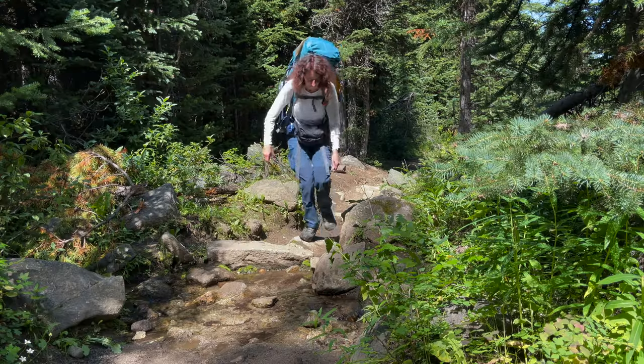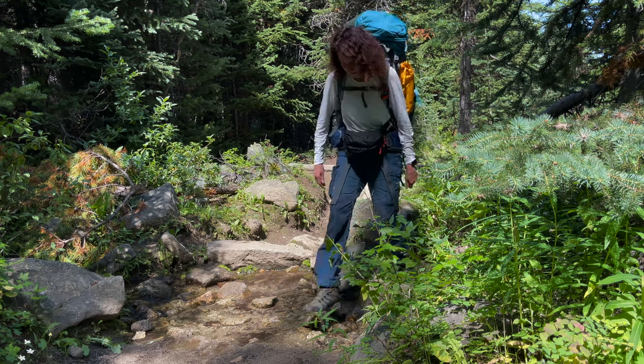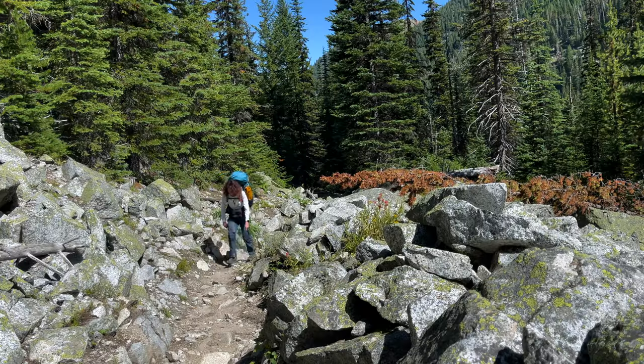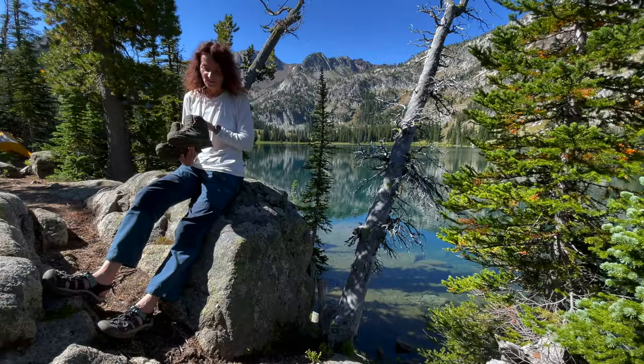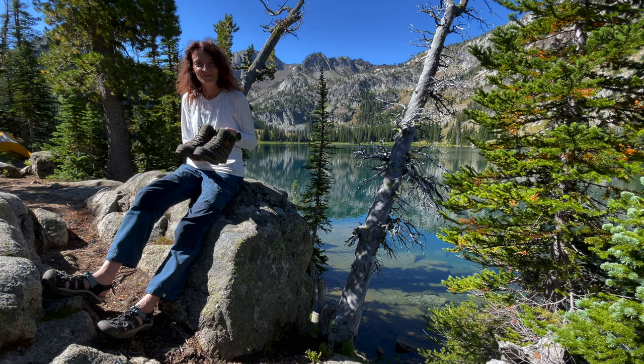I'm going to test them thoroughly on this 5-day backpacking trip through all sorts of terrain, through rivers and steep slopes and rocky areas and mud. So we'll make sure they really work well and they're worth all the hype that they have right now.